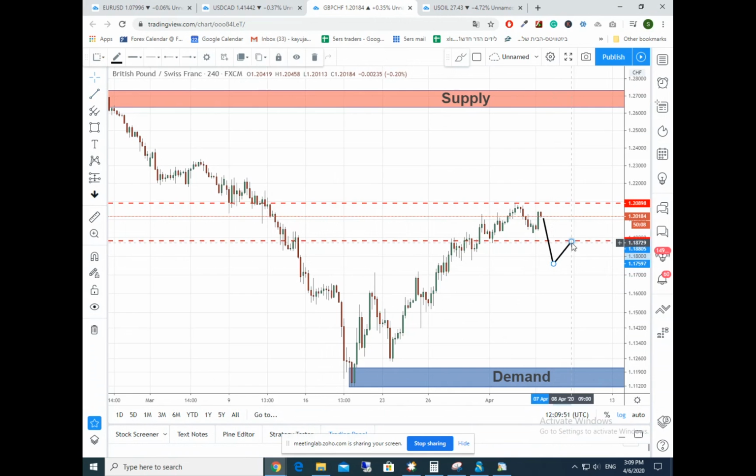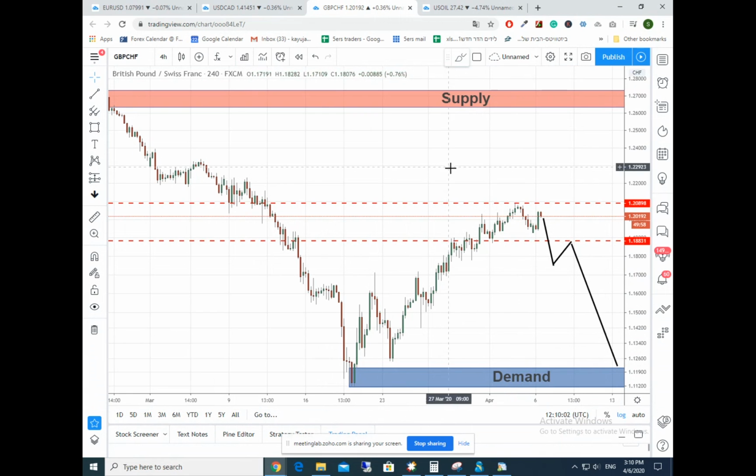because if that happens, it indicates the price most likely is on its way to reach at least this demand. So this is what I'm looking for in the GBP Swiss. Breaking out this resistance will give us maybe an opportunity to buy in order to reach this supply, which is a great level for a sell position. And if the price breaks out this support, I will look for a reason to sell the GBP Swiss in order to reach this demand below as a target and as a great level for a buy position also.